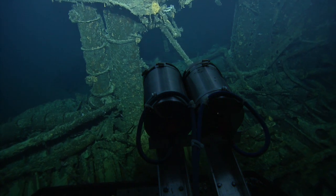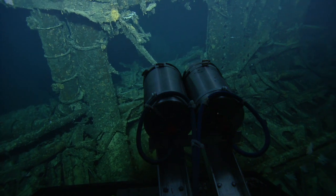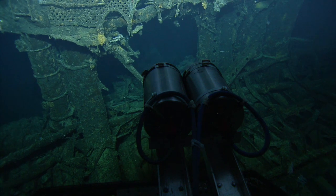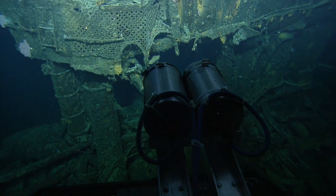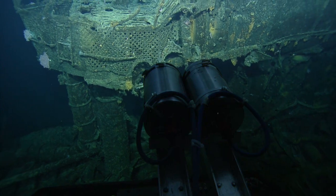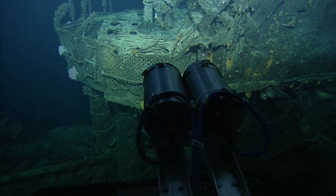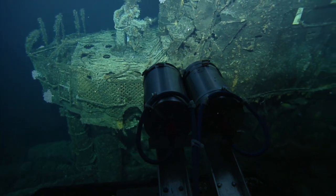The 400 and 401, their ultimate mission was to take out the locks on the Panama Canal to stop the resupply of the American fleet in the Pacific. They never made it. They were just in the training phases of that mission when the war ended.